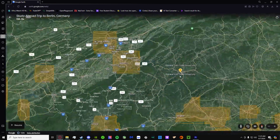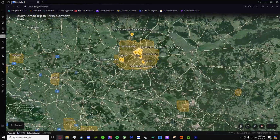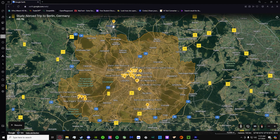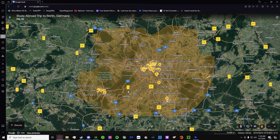As you may have noticed, we have a lot of stuff concentrated in Berlin, more specifically, and we have some areas outside of it. While that does seem like a little bit of a distance, especially getting in the later day to the Memorial and Museum Sachsenhausen, as well as Potsdam, it is more than reasonable based off the infrastructure located in Germany, which consists of the high-speed rails and their interconnected railways. So it is not that much of an issue trying to travel to these places, although we want to stick within the cultural capital of Germany, which is Berlin, during this trip.